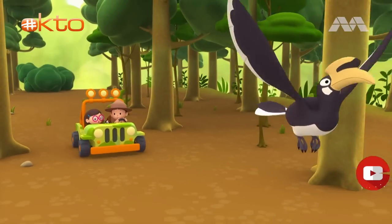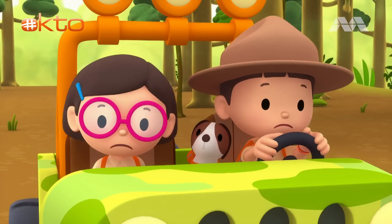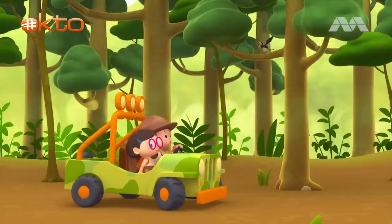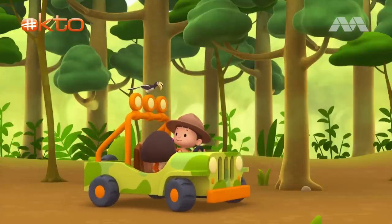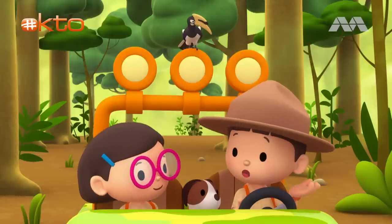Maybe it's trying to find its way home. I can't see it anymore. There it is. There you are, Mr. Hornbill. Don't worry. We'll help you find your home. But where can we find the Hornbill's home?